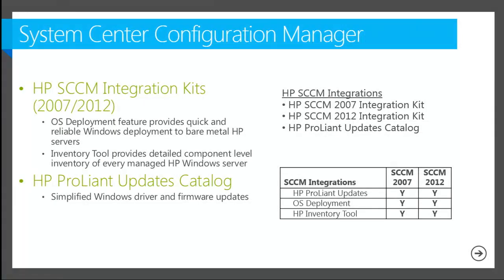The other part is the inventory tool, and this works in conjunction with the Config Manager hardware and software inventory. As the Config Manager hardware and software inventory routine runs, we run another component specific to HP, and it captures the HP specific information and puts it into the Config Manager database, so you can get it pretty much any way you want. As an example, if you go into Resource Explorer, you would see additional HP specific information that our inventory tool has added.